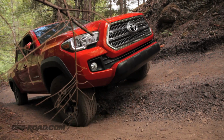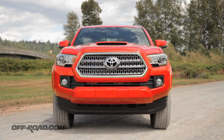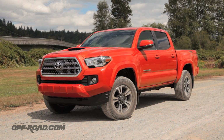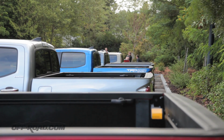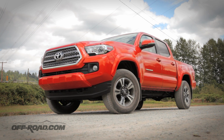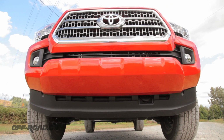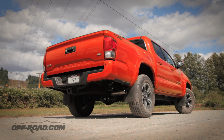But there are quite a few changes to the 2016 Tacoma. The exterior is accented with sharper, more defined lines that more closely resemble the Tundra. The frame itself is redesigned as well, featuring more high-strength steel in the frame. And the body shell is said to be stronger and lighter thanks to a new hot stamping process used by Toyota. The aerodynamics on the new Tacoma were improved considerably. Toyota tells us there's a 12% drag reduction on the new model, which is the largest in Toyota's truck history.